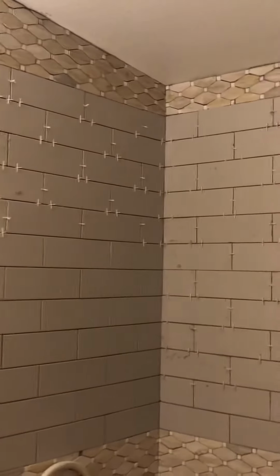And I got it all the way up. Got the detail up there. That's detail, so y'all can see what's going on. All right, that's what we got. Detail all the way around the top.